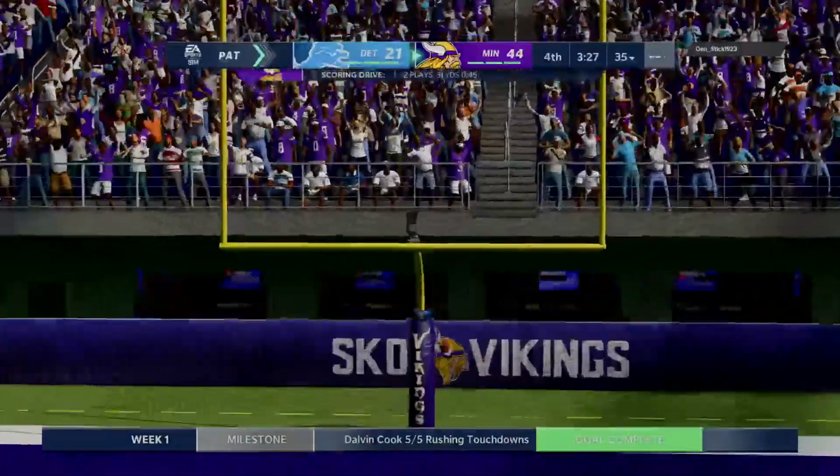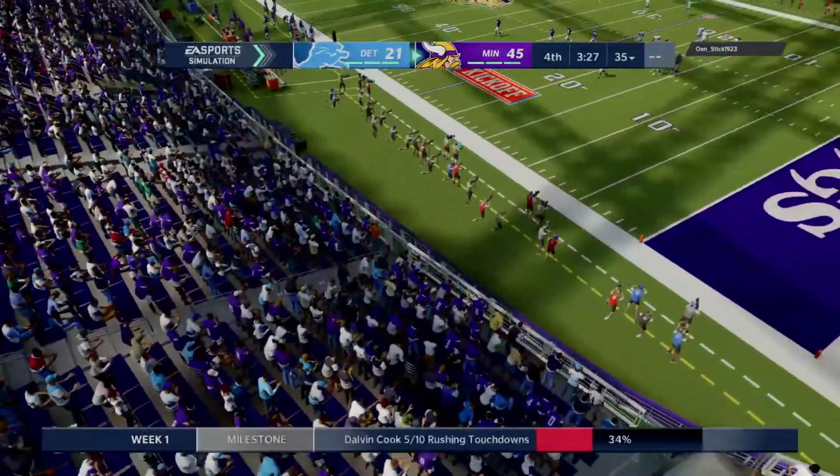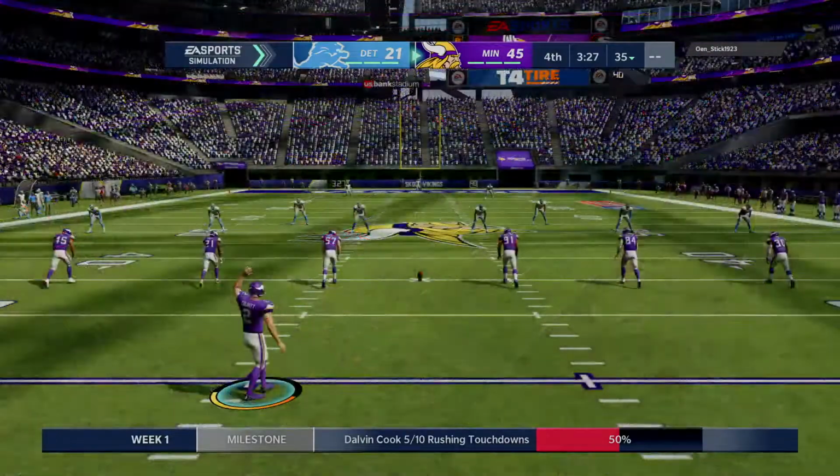Partner, this running back's having a heck of a day on the ground. He just keeps punching it in and rushing for touchdown after touchdown. And they got the extra point. And the lead is now 24.